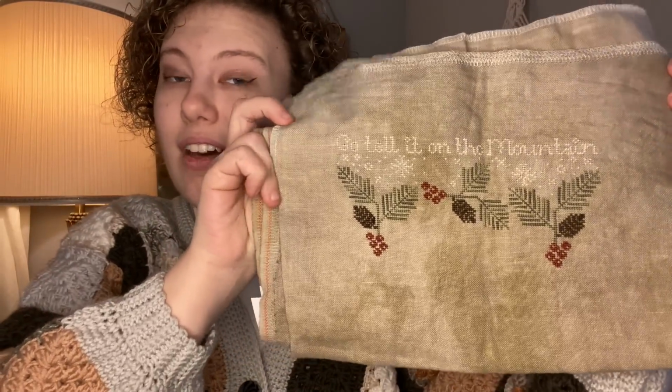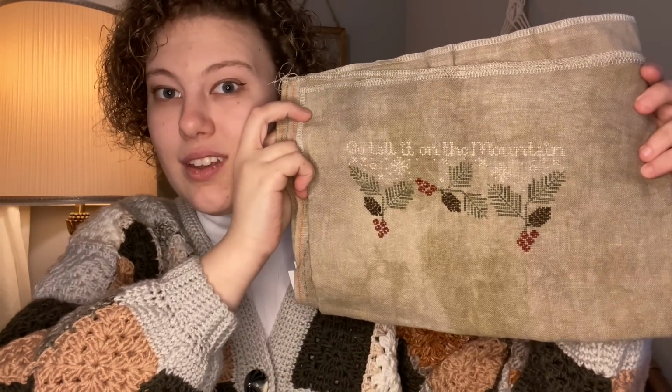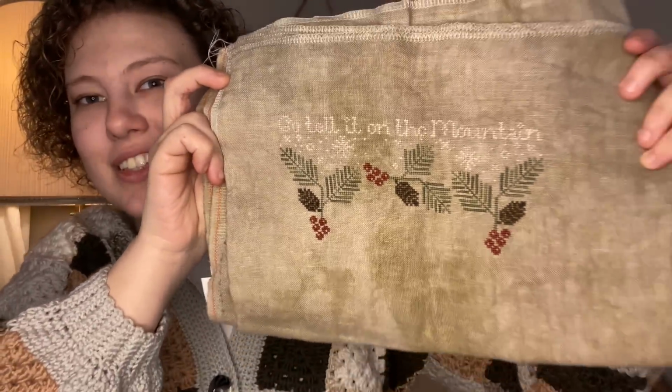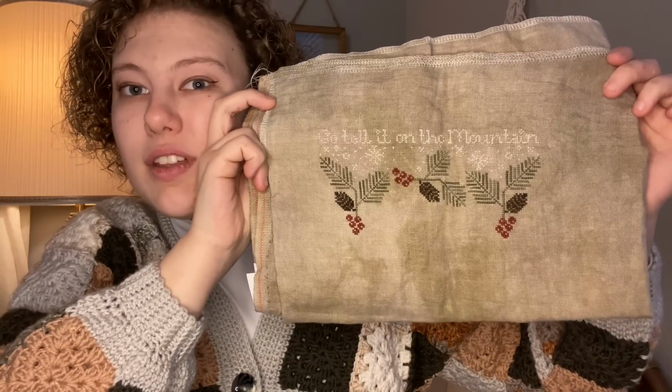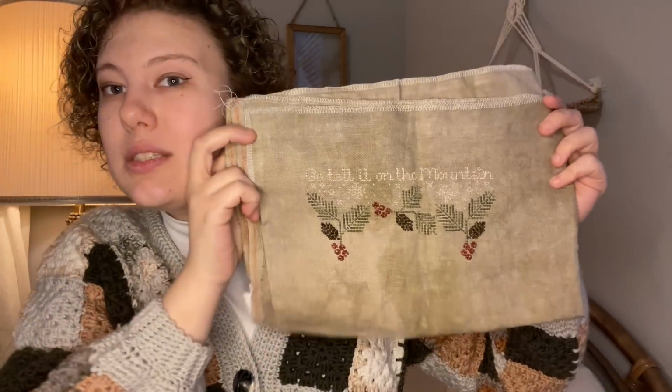turning out really well. I love this fabric. This is by Fiber on a Whim. Those pine cones are everything. I don't know, something about them. I just love them. It's the combination of the fabric. I mean, obviously the design is awesome. I don't know. This one just really does it for me.